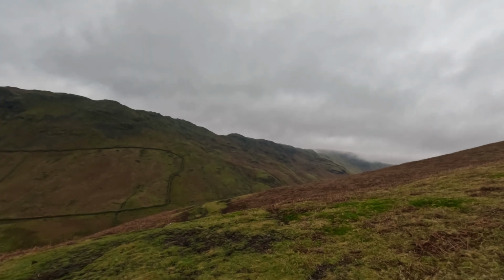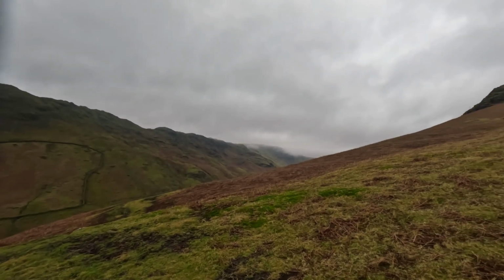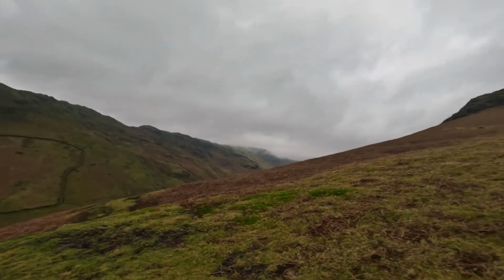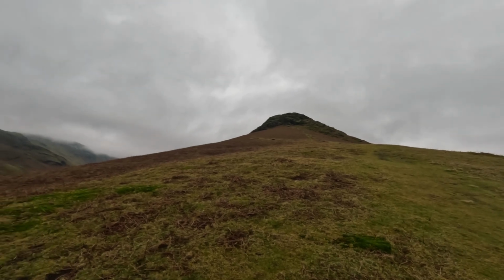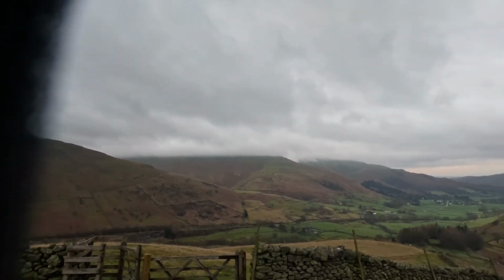I believe that one just under the clag must be Gibson Knott, and then Calf Crag right the other side. Yeah, it must be. But yeah, just up this bit, and I'm not even sure that's halfway up. Oh, it's going up the nose of it, but it's a long old slog.